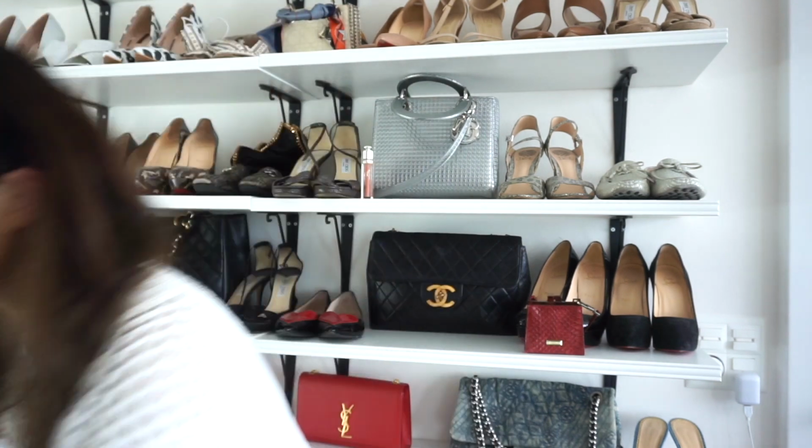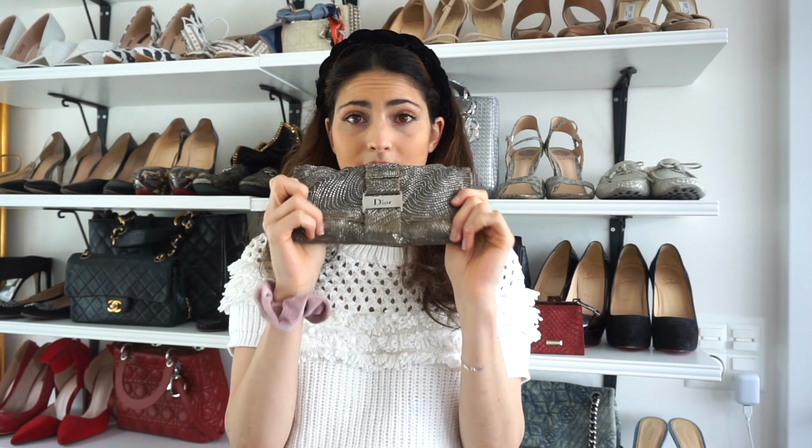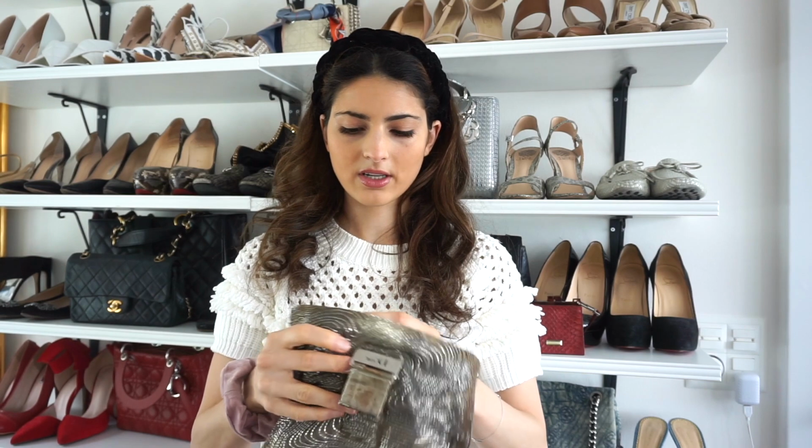love this find. Then another find that I made is this really vintage Dior clutch. I think it's pretty old, but I don't mind at all. I actually love items that are really old because it's so great if no one else has this item, or just not a lot of people have this item.